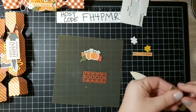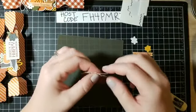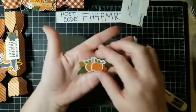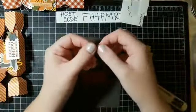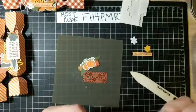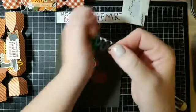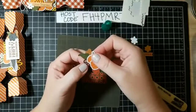I think I'm going to pull in another green leaf right here. So cute. Isn't that cute? Okay, let's add a few of these little swirly things. So I have the little black one. I'm going to put that on the bottom. So I just kind of brush the tip of my Tombow along the bottom of that.